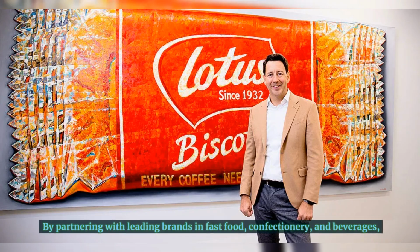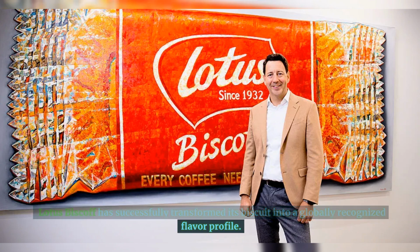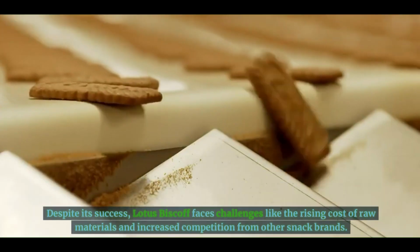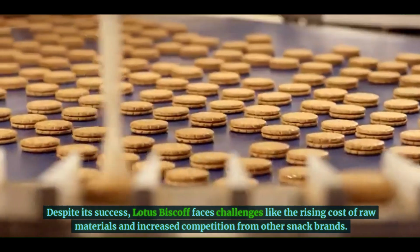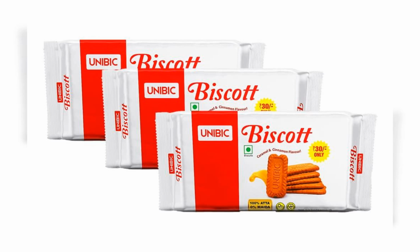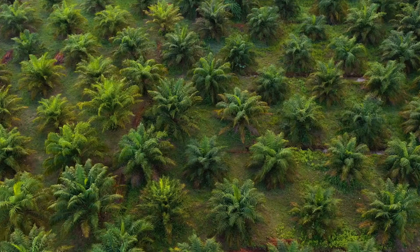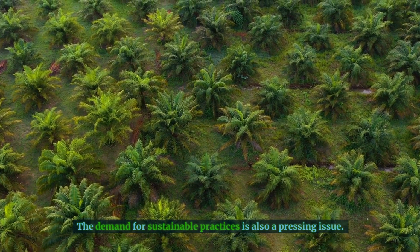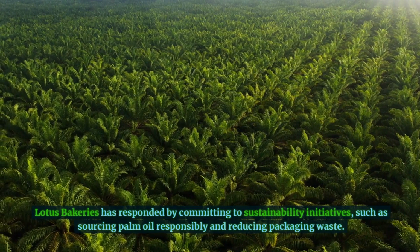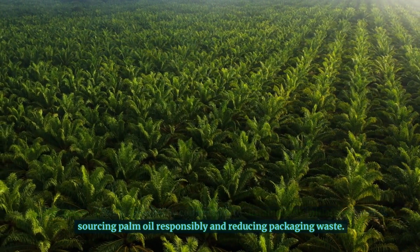By partnering with leading brands in fast food, confectionery, and beverages, Lotus Biscoff has successfully transformed its biscuit into a globally recognized flavor profile. Despite its success, Lotus Biscoff faces challenges like the rising cost of raw materials and increased competition from other snack brands. There are also brands that have introduced similar products like the Unibic Biscuit in India, which offers a similar product but at a lower price point. The demand for sustainable practices is also a pressing issue. Lotus Bakeries has responded by committing to sustainability initiatives, such as sourcing palm oil responsibly and reducing packaging waste.